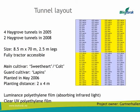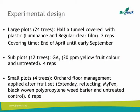We started in 2006 testing Sweetheart, as you know, a late maturing variety for us. 2x4 planting distance, and we are testing different films. Those are coming from the Haygrove company, Meland, and regular greenhouse film, the clear film. We are also testing gibberellin, which is allowed for use in Norway for delaying fruit maturity, and also looking at the orchard floor management. Doing regular things, we record it as a standard trial with climate, photosynthesis, looking into the crop load data, fruit quality, and also we are grading the fruit.